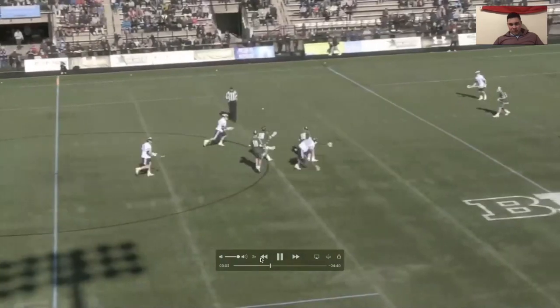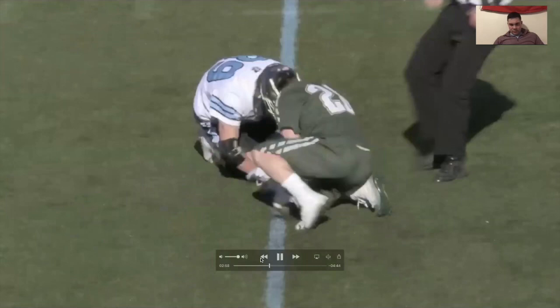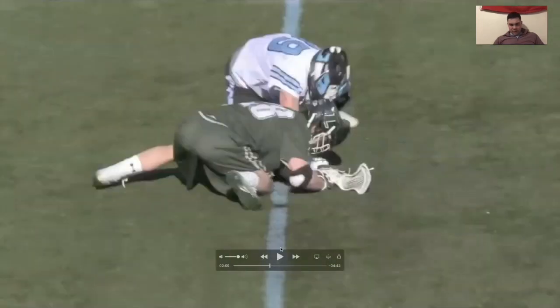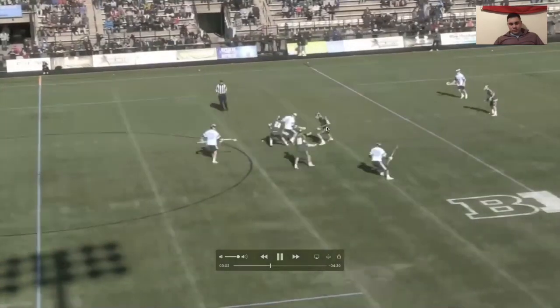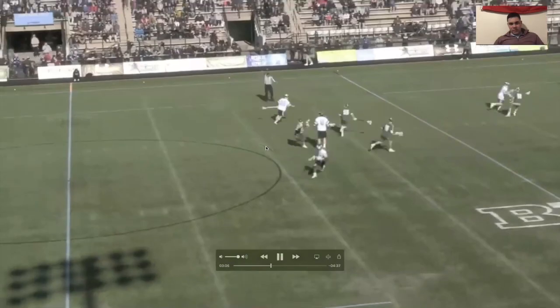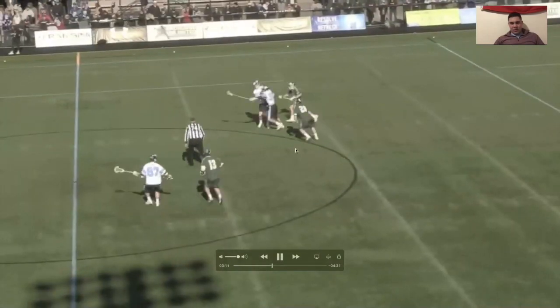We'll rewind this back real quick. It's a bad camera shot, but as he goes to this, this is when you've got to get out. He does a great job with that. Good catch. Great wing play by this guy coming in from behind the play, staying out of the scrum and getting involved in the action. Again, another really good exit.